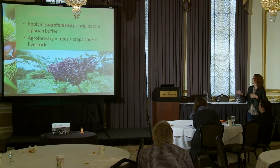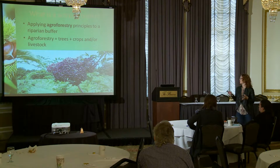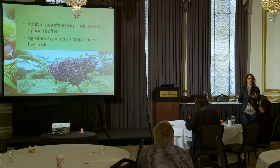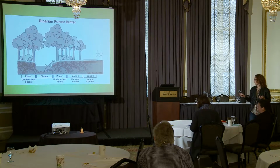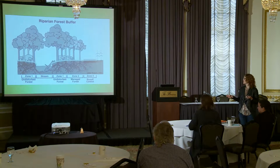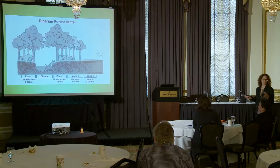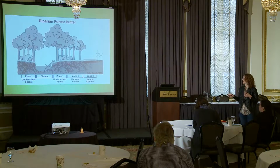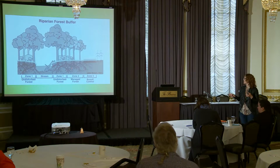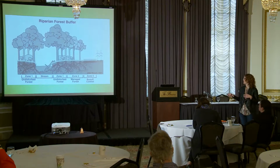So what do we mean by a working buffer? Basically taking agroforestry practices and applying them to the riparian buffers. We're probably all fairly familiar with agroforestry, but we're just adding trees and perennial crops into our agricultural systems. So this is just to illustrate what we are talking about. We're zoning these buffers out. We have this zone 1, which is your traditional riparian space. It's undisturbed, it's got that traditional riparian function. And then we're allowing our landowners to go out into this zone 2 riparian space where they're going to manage, harvest, and produce in this zone. And then we might have this third zone with some runoff control or a transition zone for pollinators or things like that.